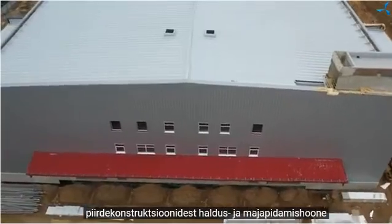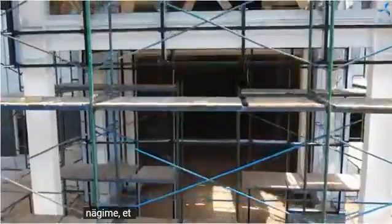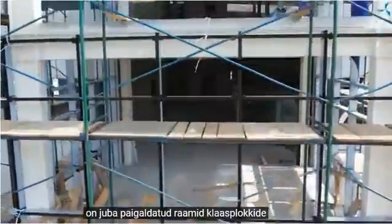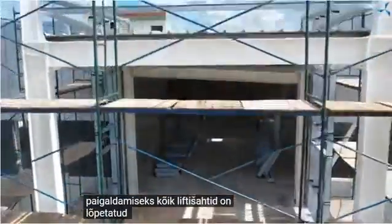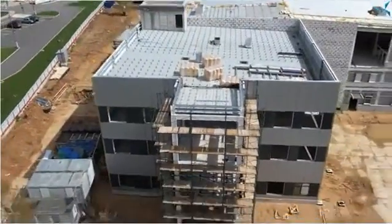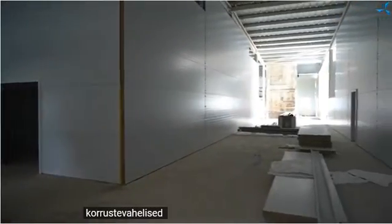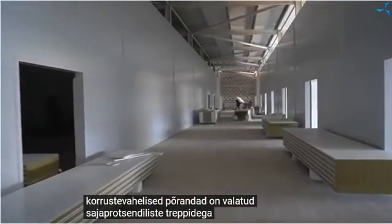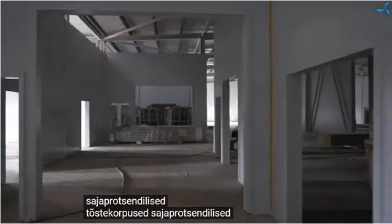The administrative and household building. We have seen that now the frames for installing glass blocks have already been installed. The work on all lift shafts has been completed. All staircases have been completed. The inter-story floors have been poured by 100%. Staircases, 100%. Lift cases, 100%.